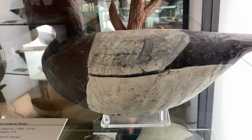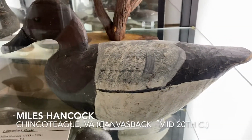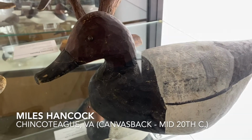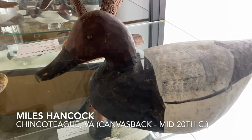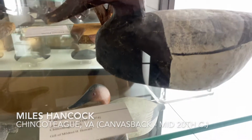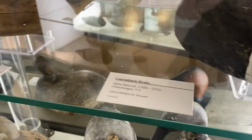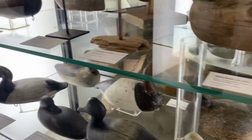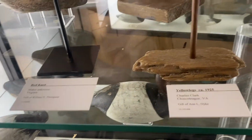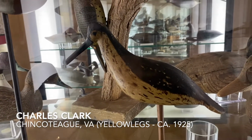I must admit, when I first saw them, I really wasn't impressed, but I've really grown to love a lot of Miles Hancocks, and he's just had his own way of doing it. Whatever color he had on hand, that's the color he was using that day. He reminded me of Lloyd Tyler. And you even run into some shorebirds. Charles Clark, he's probably best known for his shorebirds. With that yellow leg that we've got, that's a beaut.